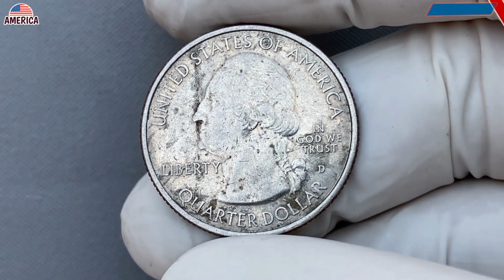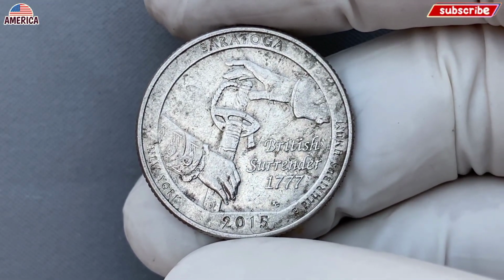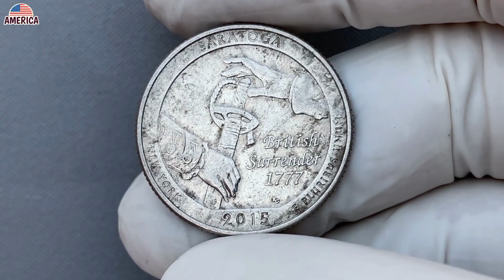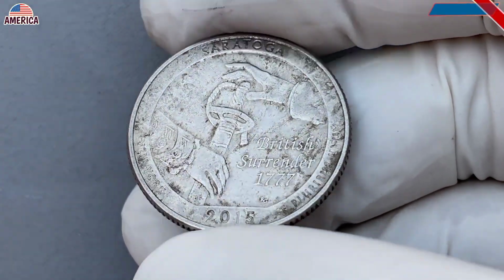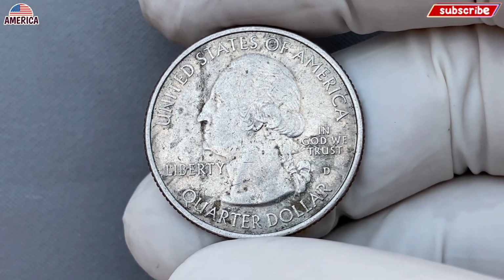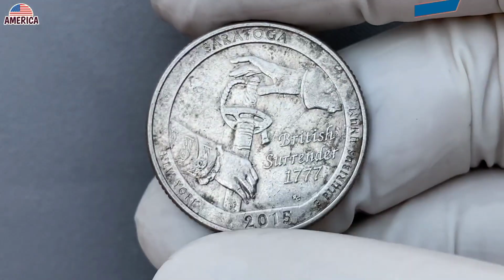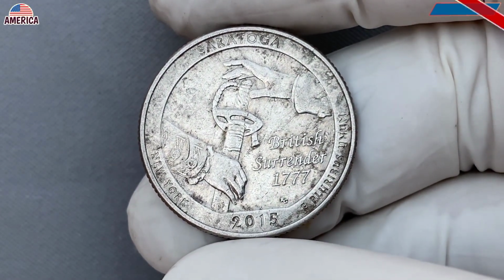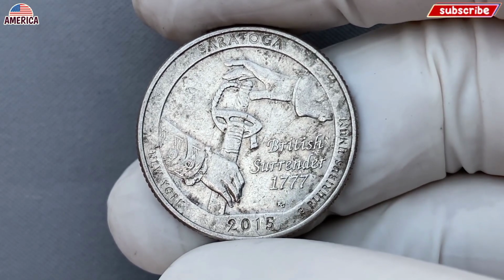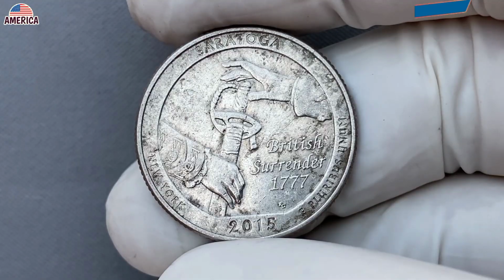Now, what about the value? Exceptional 2015 Saratoga quarters with confirmed mint errors have been known to sell for prices reaching $40,000. Yes, that's right, $40,000 in words. This staggering amount reflects the coin's extreme rarity, combined with the demand from passionate collectors who recognize the coin's unique status and historical significance. If you happen to have one of these quarters tucked away in your collection or stumble upon one during your coin hunts, you're holding a treasure of remarkable worth.